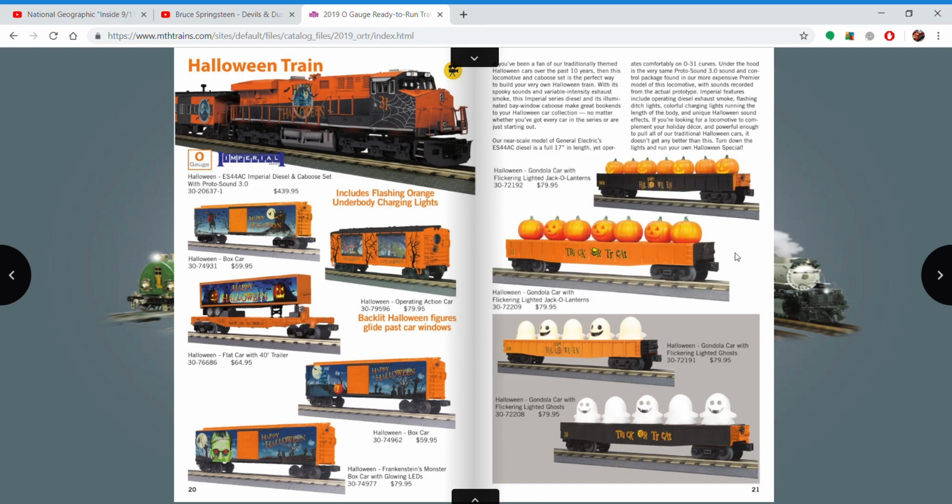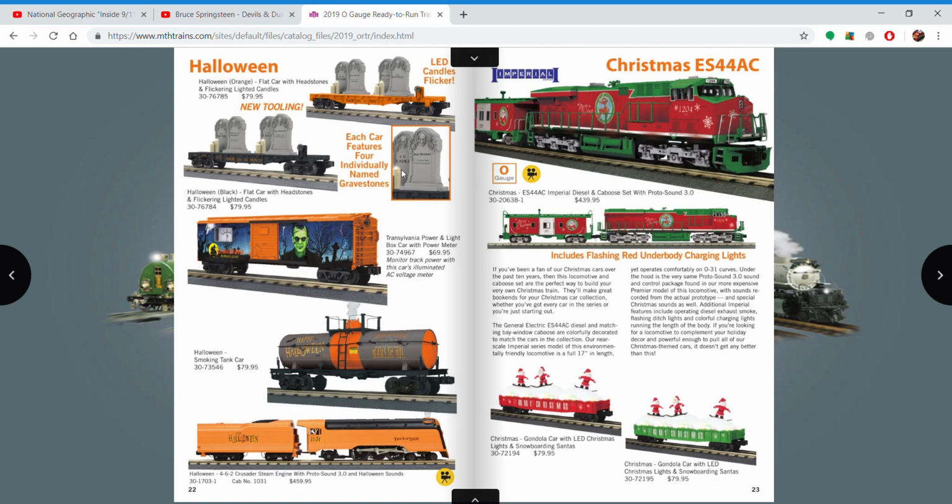And then we have here some of these cars. These are the gondolas with the jack-o'-lanterns, and then we have the ghosts. And then these are really cool. These are brand new, the flat cars with the tombstones on them, which are pretty cool. These have some really fun names on them. We have some more Halloween stuff over here.